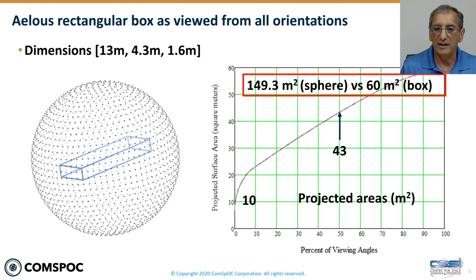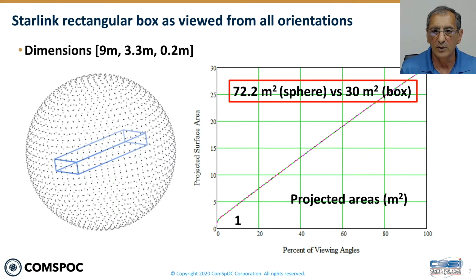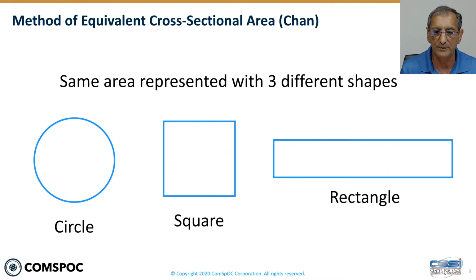As specified by the DISCOS database, you see all the data here for the Aeolus rectangular box. Its minimum dimension is under 10, minimum area is under 10, maximum area is 60 meters squared, and average at the 50% viewing point is 43 meters squared. Again, the 60 meters squared is far less than the 149.3 meters squared of the projected encapsulating sphere. We use the same approach for Starlink. The maximum projected area of Starlink's rectangular box will be 30 meters squared.